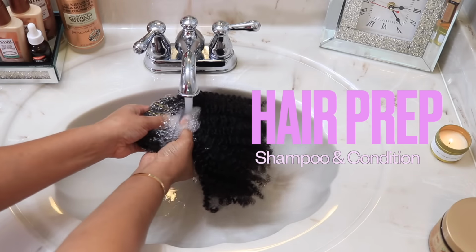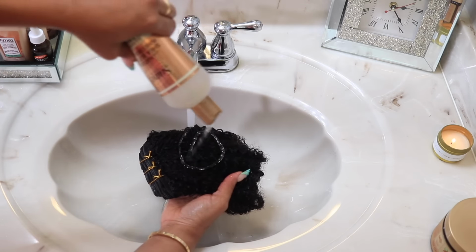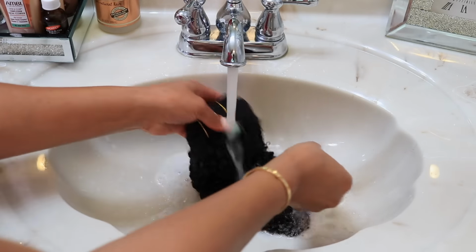So I'm starting off by washing the clip-ins. I decided to use my Suave cleansing shampoo. I'm going to wash the clip-ins twice, and I decided to leave them in the bundle before removing them, just following the hair care packet instructions.